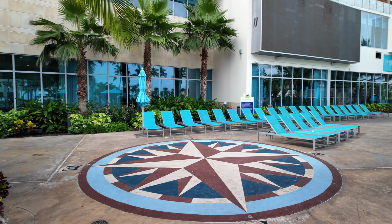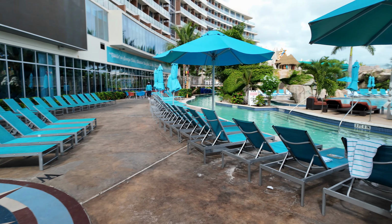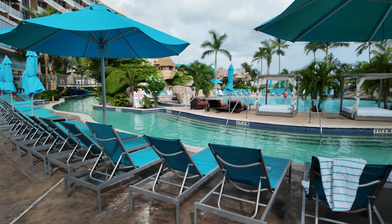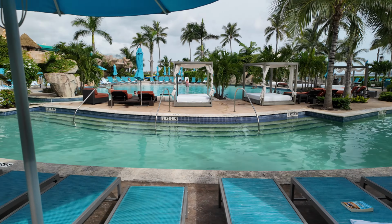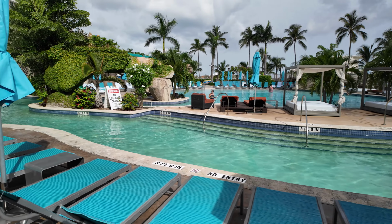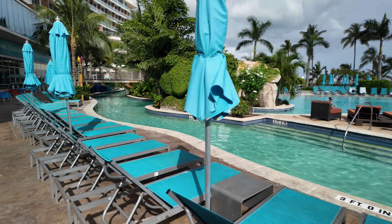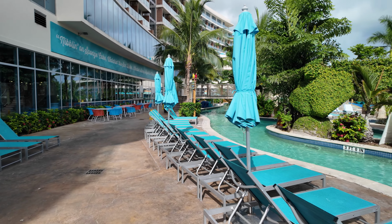They do have a restaurant here as well. We did not eat here this time. We do have a previous video, we'll put a link to it if you want to watch it, where we tell you what we thought about the food. We do try some drinks and some chips here. We'll show you that. But you can also reserve the cabanas in the middle. They have signs up on those saying that they're reserved or not.